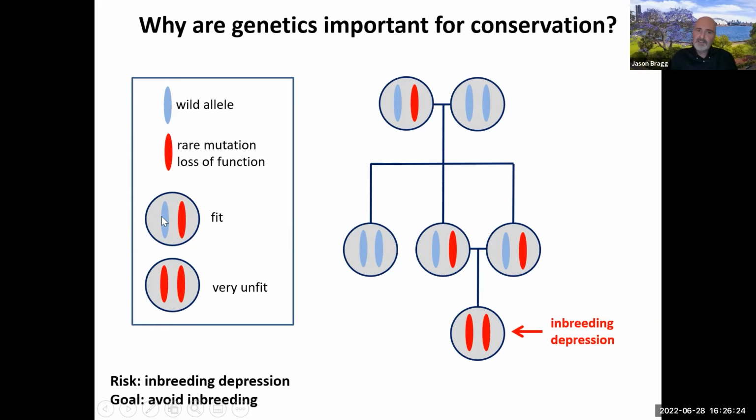If it has a copy of the good gene and a copy of the bad gene, it's also fine. One good copy can do the work of two. But if it gets two copies of the bad gene, suddenly it's very unfit. The individual might not be viable. So we call this a deleterious recessive. Deleterious recessives tend to be very rare in populations.